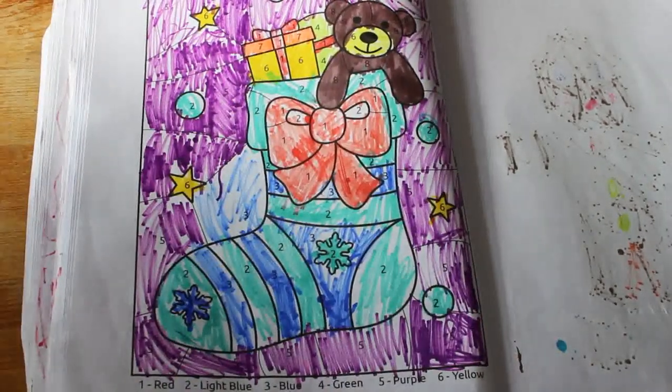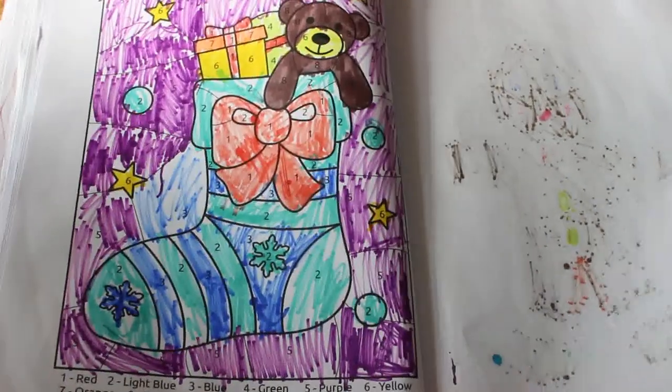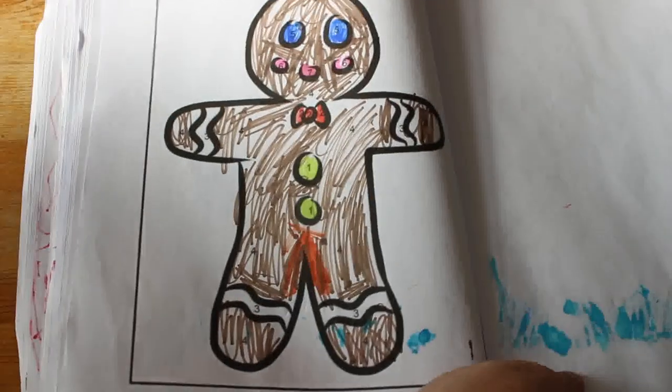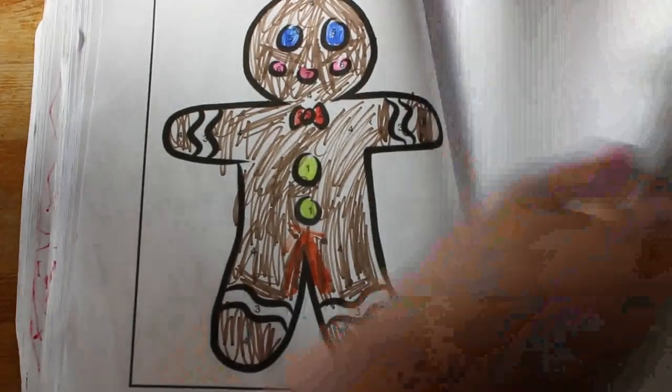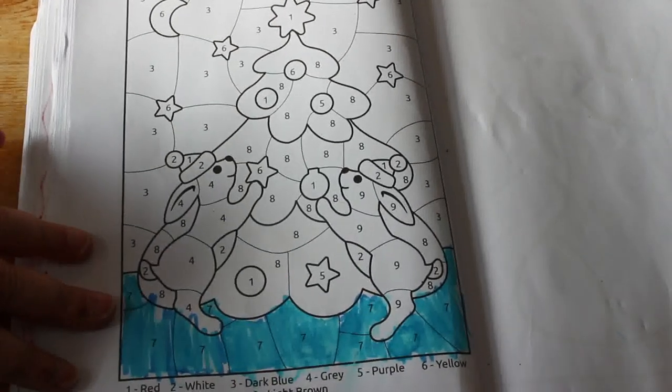I fell down. That's what happens when you sit on the flipping table instead of on a chair. Oh, when we're colouring, you have to sit on a chair, okay? Another gingerbread man. There's lots of gingerbread men in this stuff. Yeah, I see one. That's when you've just started. We will finish that one another time.